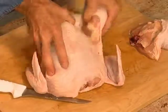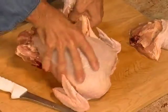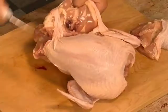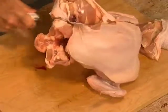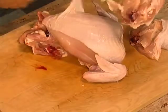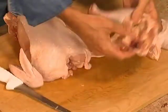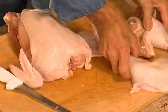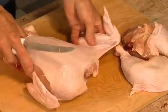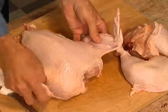Going to then take the leg and thigh, break it open till you see the bone, and then take the knife, cut around that, and there we have it. This is the thigh and the leg. Now, the next step, we have two wings.